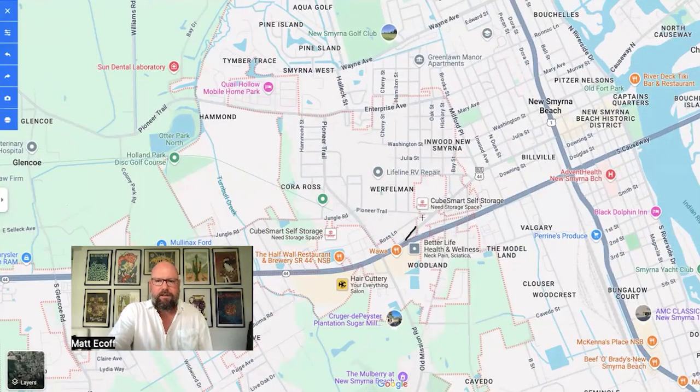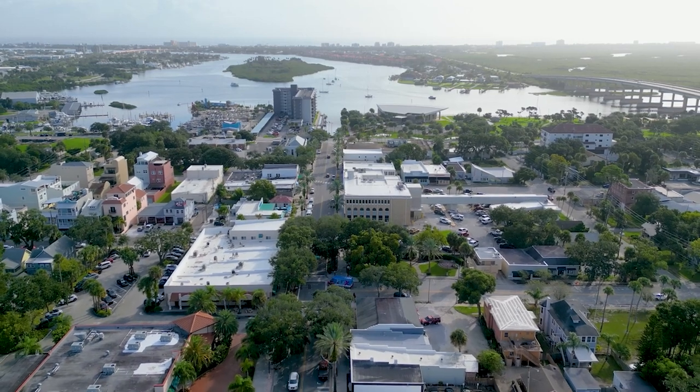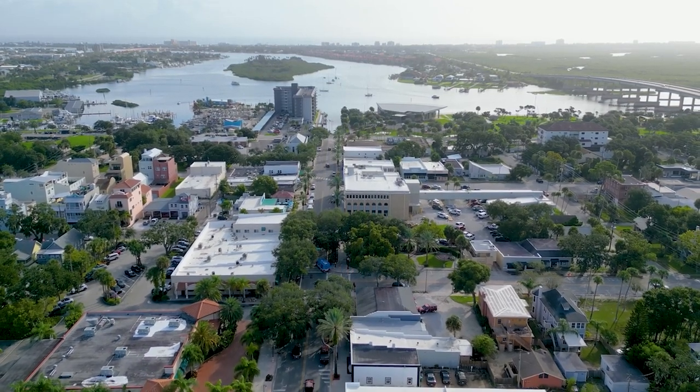Canal Street starts here, goes over US 1, and then ends into Riverside Drive. This is really the main Canal Street that the locals know about. You have shops, you have restaurants, you have boutiques, chiropractic.